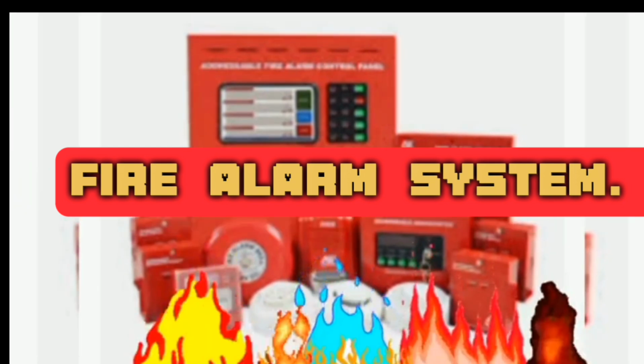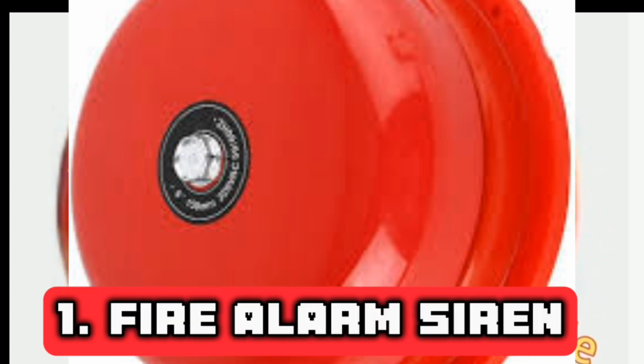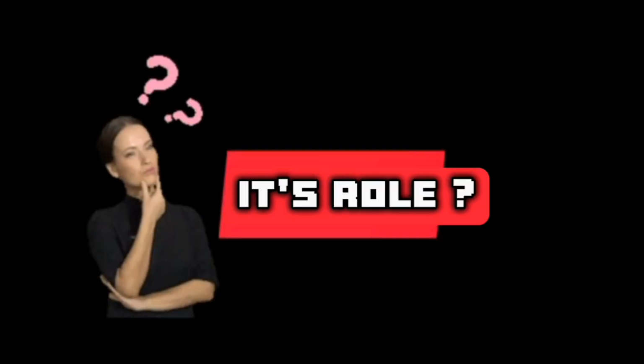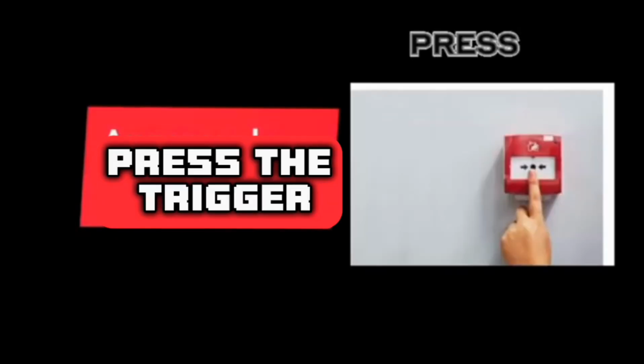What is it made of? And what is its role? It is composed of 2 essential elements. 1. The fire alarm siren. 2. The fire alarm trigger. What is the fire alarm system used for? In the event of a fire, the occupants of the building must be notified so that they can evacuate quickly.